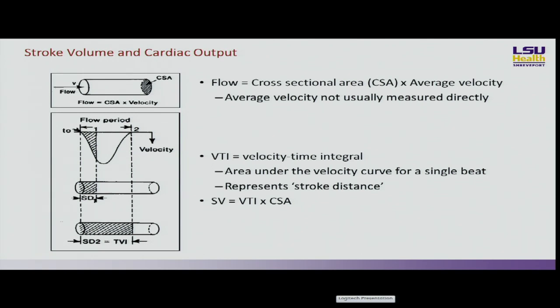The area under that curve tells you how far the blood is being ejected out of the heart, the average distance that the blood goes. If you know the cross-sectional area of what it's moving through, the aortic valve, you now can multiply those two, the cross-sectional area times that velocity-time integral, which is easily obtained, and I'll show you, you get stroke volume. That's a pretty accurate measurement of stroke volume. Multiply that times heart rate, you've got cardiac output. So that's what I can use to calibrate these FloTracs and cheetahs to make sure that they're giving me the data that I think they are giving.